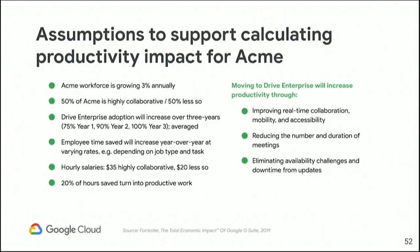Now, this math is way more than I could get on one slide, and I tried. So to get you comfortable with the number that I'll show in a minute, I'm going to walk through some assumptions. And if you want to see the detailed math, you can contact us. There's a link at the end of the presentation, and we'll take you through the details. But let me just get you comfortable with how conservative these assumptions are for seeing what the productivity impact is to Acme. We're assuming their workforce is growing slowly. We're assuming that 50% of their workforce isn't really that collaborative. We're assuming that not everyone uses Drive Enterprise on day one. There's actually a ramp there. We're assuming that there are different kinds of tasks, and not all of those tasks benefit from our productivity savings right away. We're actually assuming very modest salaries for the roles that are involved, and we're certainly not assuming that 100% of the time savings turns right back into productive work. We're all human. We know that we like to take coffee breaks.